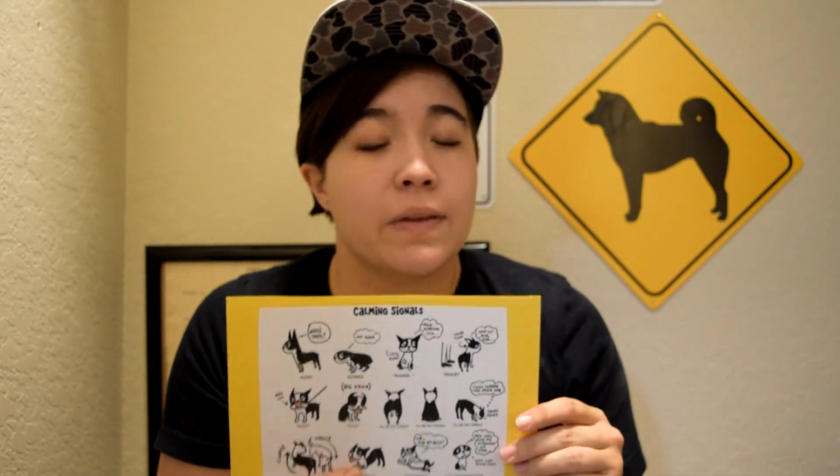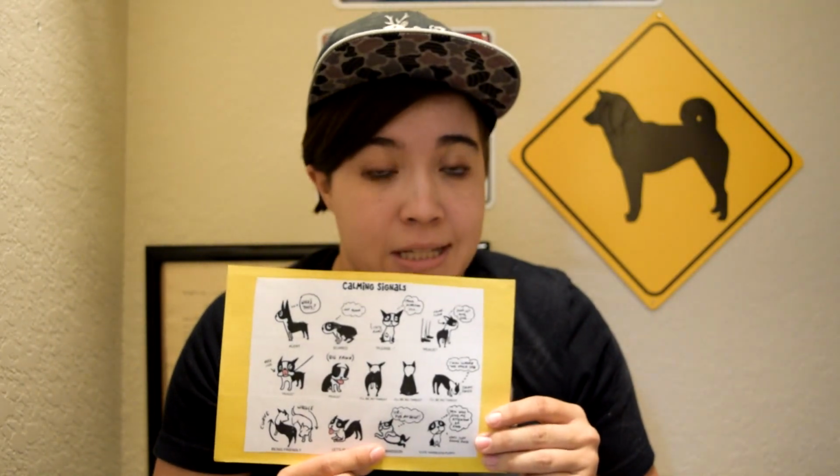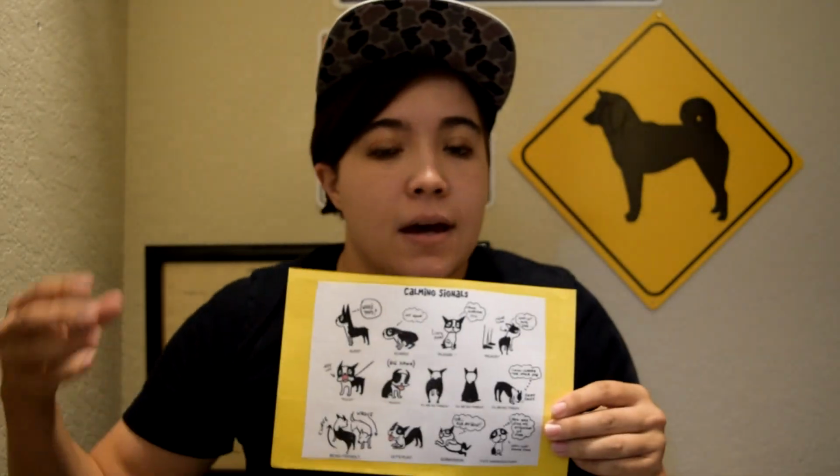When the front end is lowered, that means more like a playtime, when their butt's in the air and they're saying, hey, let's play. Of course, when they roll over to show you their belly, they're more trusting. Or when two dogs are playing, one dog may handicap themselves by rolling over on the ground and letting the other dog kind of get the upper hand for a bit. And just makes wrestling a little bit more fun. And then of course we have the cute little puppy dog eyes and the puppy dog face to get them an extra treat.